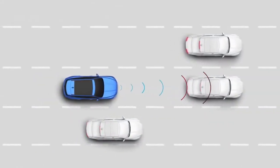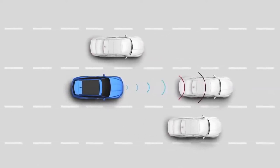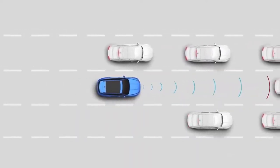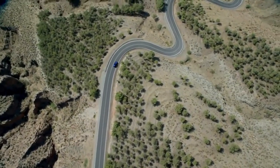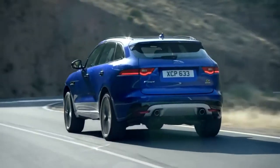Adaptive cruise control can be activated to monitor traffic ahead, adjusting speed automatically to maintain a safe distance, resuming a preset speed once the road is clear. Should the car in front stop in traffic, Queue Assist brings the F-Pace to a smooth halt. The all-new Jaguar F-Pace has the capability for every road and the capacity for every day.